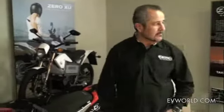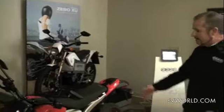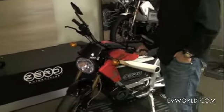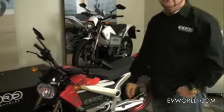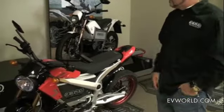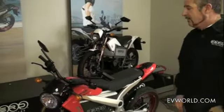Very good. Now, Scott, why don't you show us what you have here in the lobby? You've got 3 different models. Maybe give us an overview of what we're looking at. We're here in the corporate lobby at Zero, and we have on display a few of the bikes that we make, starting here with the Zero S, which is our top-of-the-line street motorcycle. It's got a 4.4 kilowatt power battery in it, and it's capable of top speeds of 72 miles per hour and has a range of 43 miles.